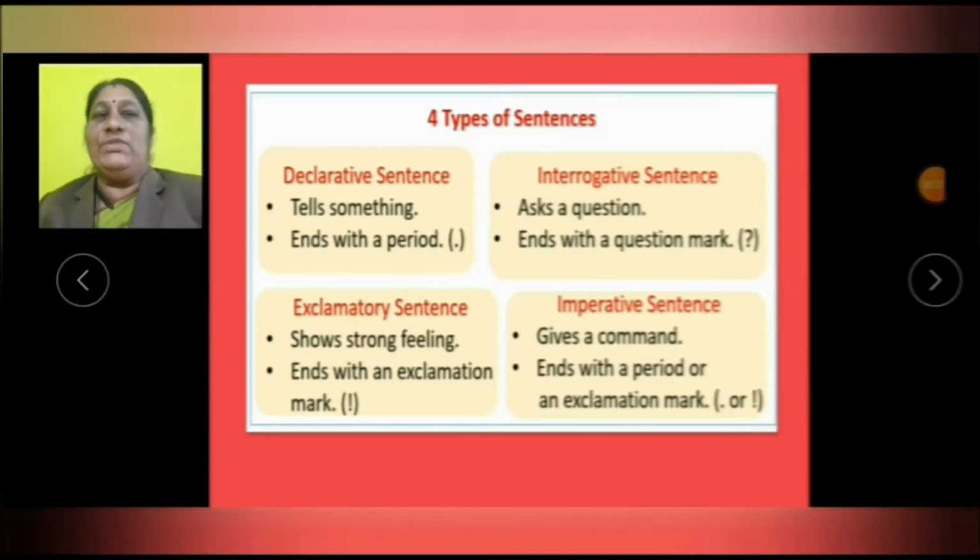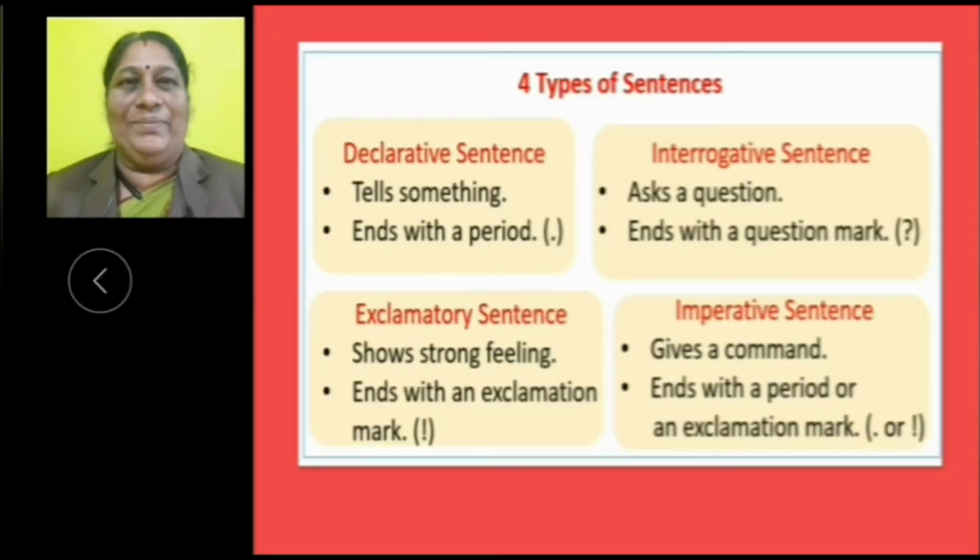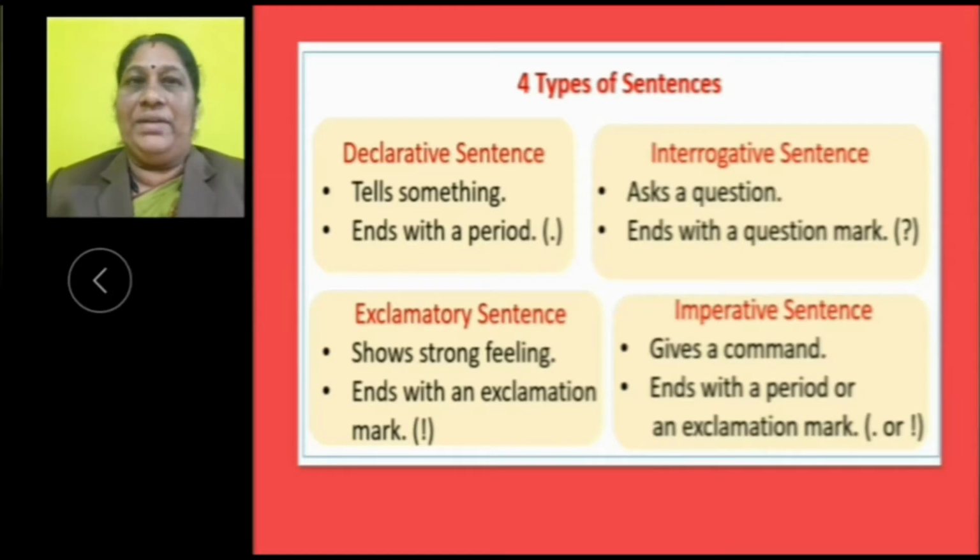Fourth, imperative sentence. An imperative sentence gives a command, order, or request and ends with a period or an exclamation mark. There is a small task for you children. You have to write 5 examples for all these four kinds of sentences in your rough copy. Now we will learn about positive and negative sentences. Children, a declarative sentence or statement sentence can be a positive sentence or a negative sentence.